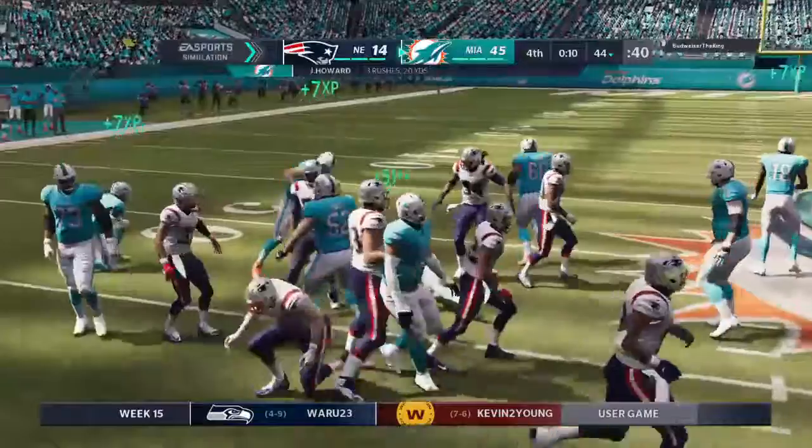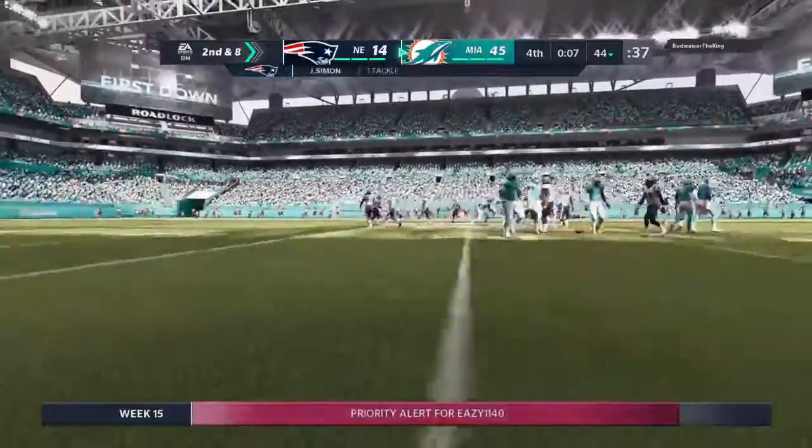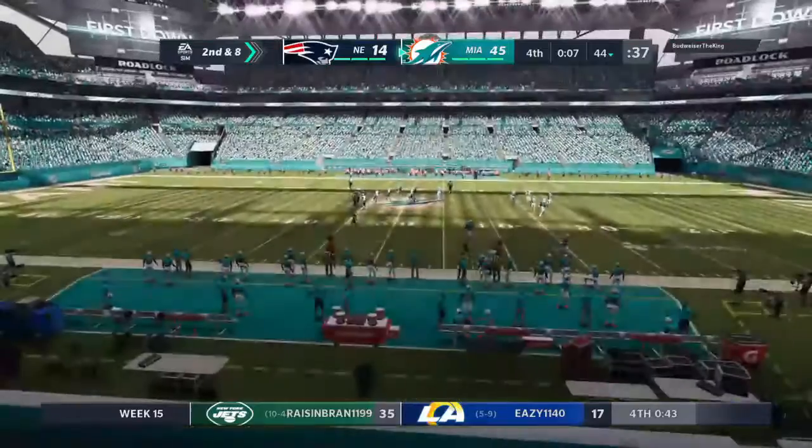And he'll push his way up to about the 44 here. Here's the ball carrier. 2 yards on the pickup there. It'll be second and 8. Simon. 2 yards on the pickup. It's second and 8 at the 44-yard line.